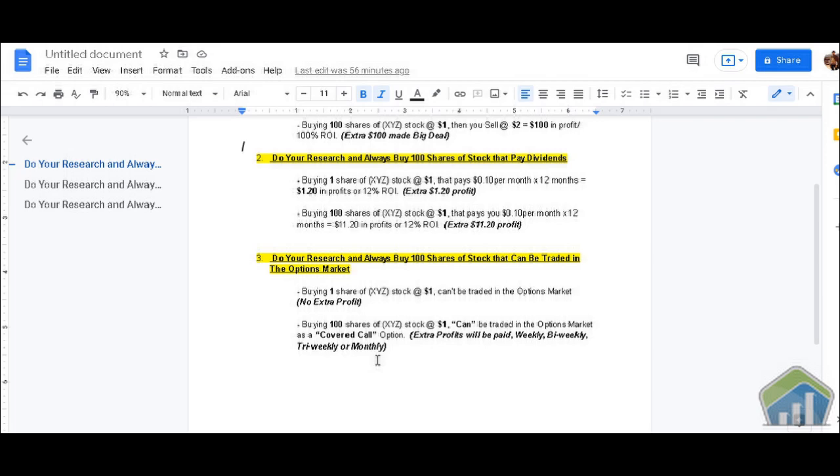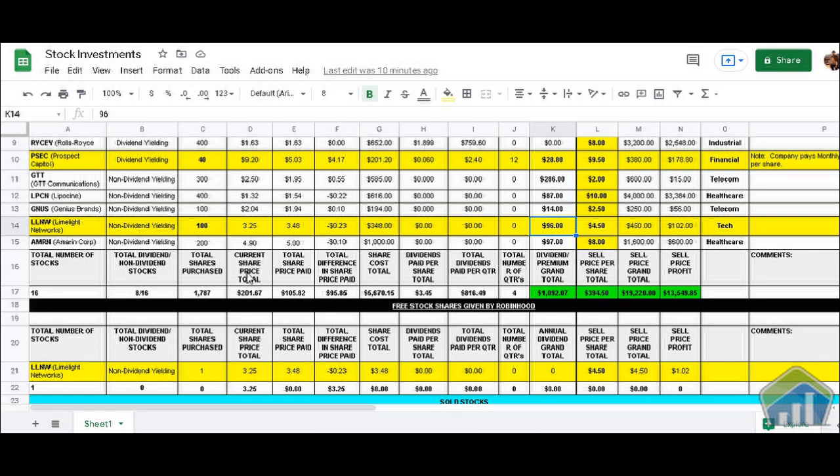Now, what we're going to do is give you a quick example inside our spreadsheet right here. I keep track of everything that I've purchased, and I need to update it a little bit more. But as you can see, I haven't always bought 100 shares or more when it comes to stock. We have PSEC right here that I own 40 shares of. Current price is $9.20. We bought at $5.03. The difference right now is $4.17. We spent $201.20 on this deal.